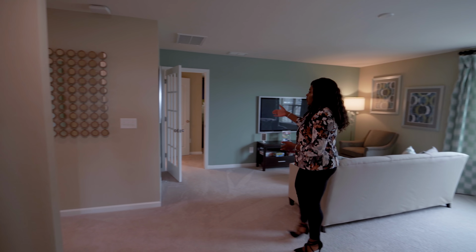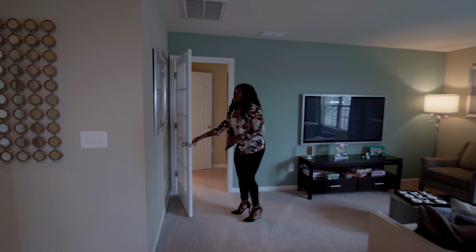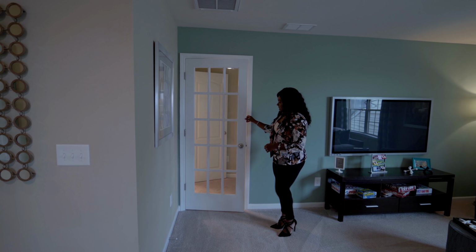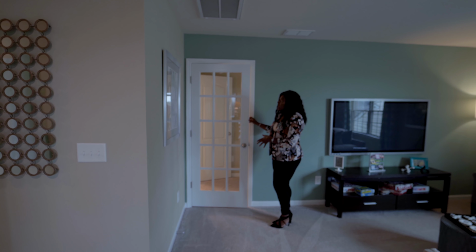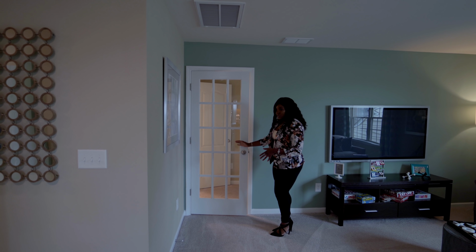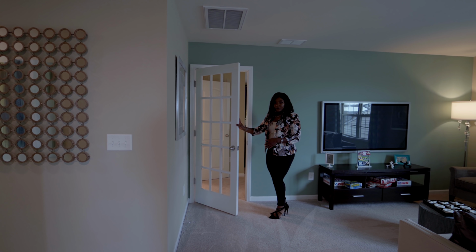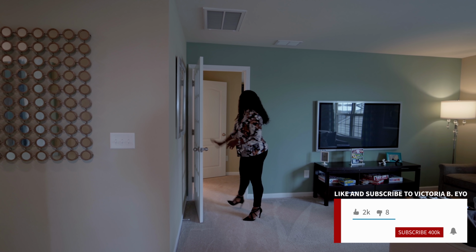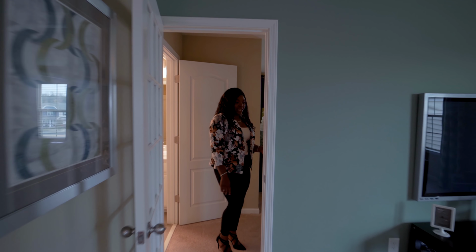So let's head on over here to our right. Guys, I really love these doors. These are very different style doors because you don't really see many builders, especially down south, building with this style of door. So this is very nice. It makes it feel very modern as well. So let's enter here into the second bedroom, technically, that we're seeing.